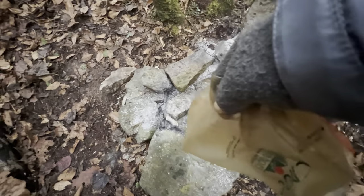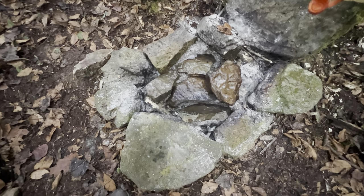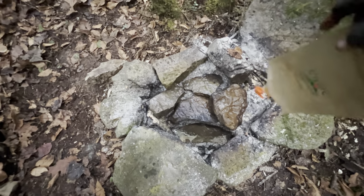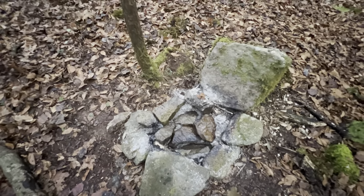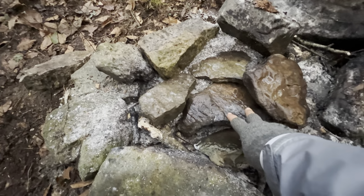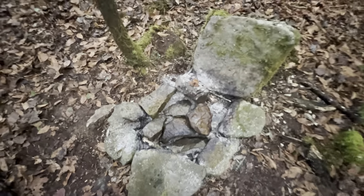Always make sure you put the fires out. Always. I threw rocks in there, doused it, threw rocks, doused it again. Always make sure to put your hands down there. Feel no heat, no heat, no heat. It's good to go.